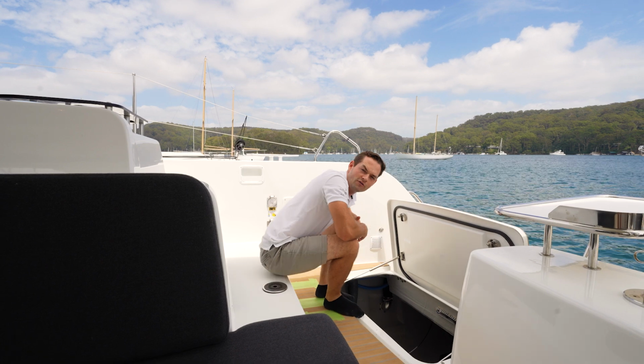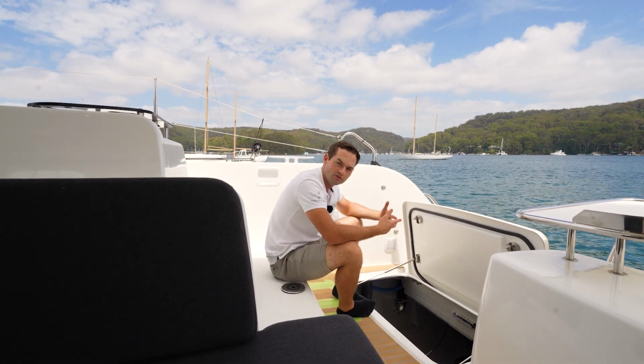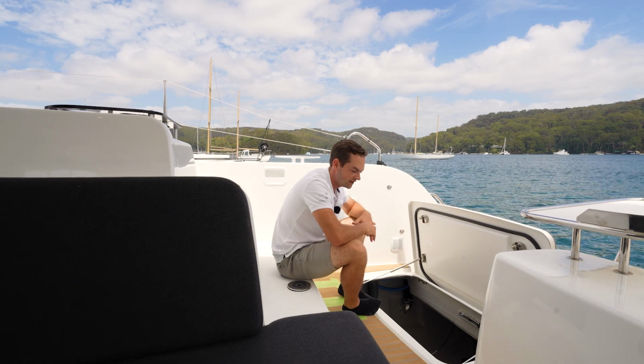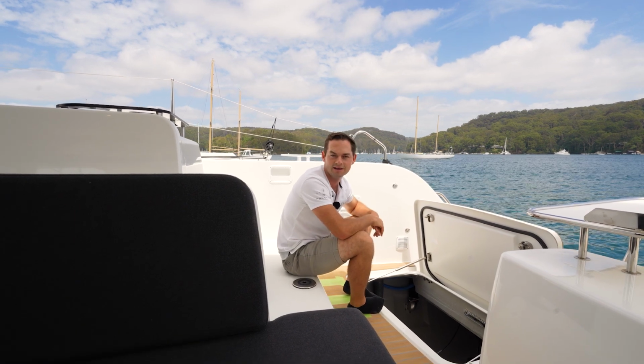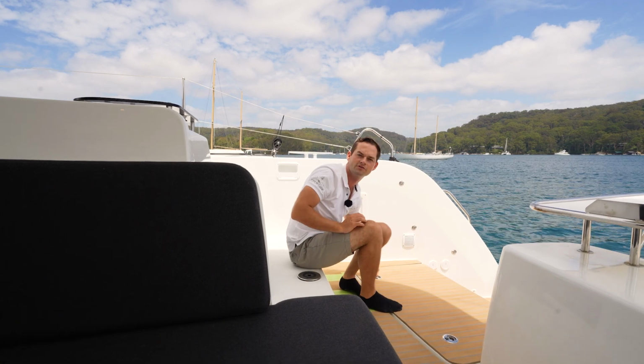Again, Lagoons have quite a lot of volume at the back of their hulls. This helps in a following sea, and generally with accommodation volume on board, but this really pays off in the engine rooms where you've got really good access for servicing. So a top thumbs up from me regarding the engine rooms.